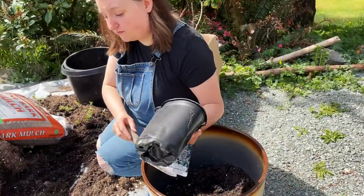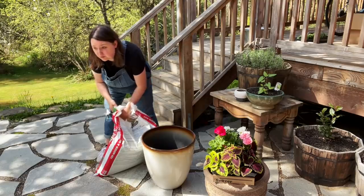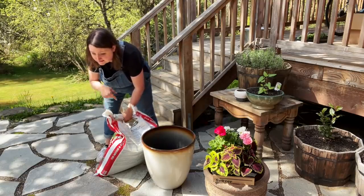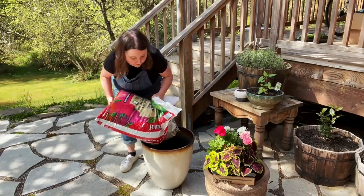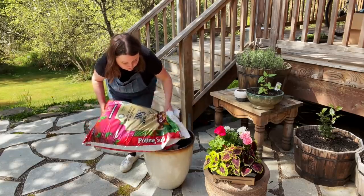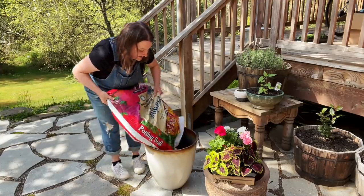Hey, Bubba, you're fine. When we do our big garden, we're gonna have soil delivery. We're not gonna buy this bagged stuff anymore because this is the way more expensive way to do it. Basically, we'll build our own sort of mix with peat moss and fertilizer and stuff like that.